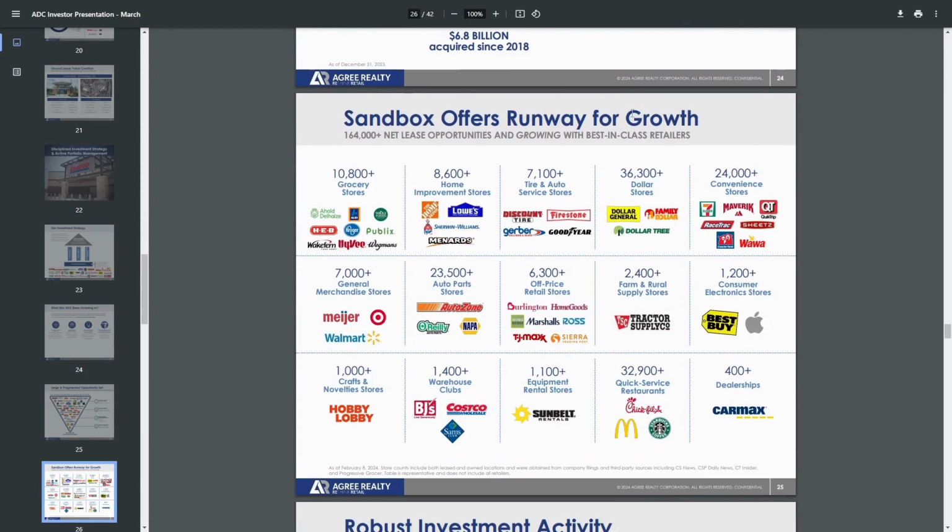So total, their growth, 164,000 net lease opportunities and growing with best-in-class retailers. So like I said, there's just more of who they have: electronics, quick service restaurants, fast food places, merchandise, grocery stores, all this stuff. So tons of information on here. Go check this out. But now let's talk about the ETF of the group.